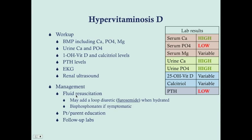These patients are typically dehydrated from the polyuria. Once you resuscitate them and they're hydrated, you can then add a loop diuretic, such as furosemide, and that's going to increase the excretion of calcium, which will help you get back to your normal calcium levels. If the patient is really symptomatic and you really need to get the calcium levels down and you can't wait till the patient's hydrated, you can give bisphosphonates. Those activate the osteoblasts, and that's going to get rid of the calcium by mineralizing the bone. That's like Boniva and those drugs that are marketed for osteoporosis, ibandronate, alendronate.